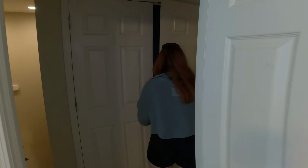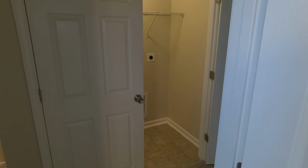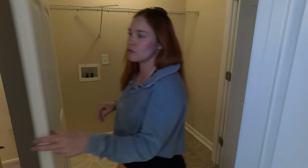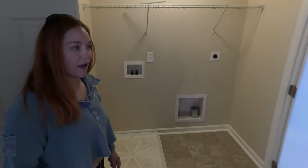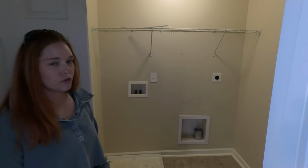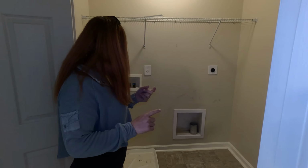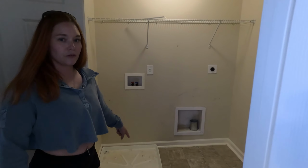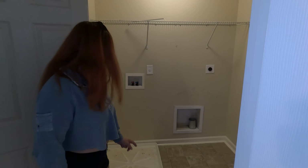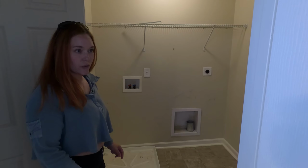Right across, you have your laundry room. Both doors. So you have your laundry room on the second floor, which is nice. If you have any washers or dryers that are front loading or on a pedestal with pull-out drawers, you're going to have struggles. The pedestal doors are not going to open. Your pull-out drawers don't open.